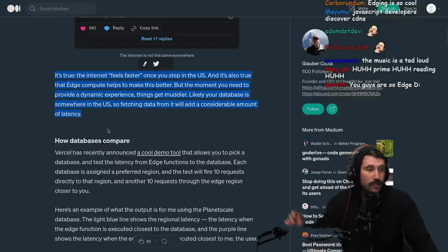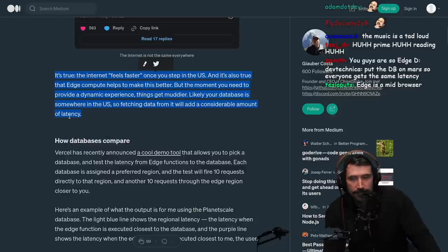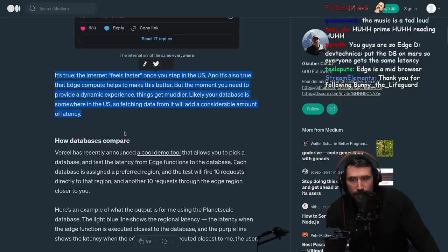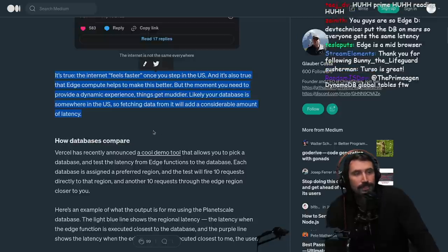So this has always been a huge problem when it comes to databases in edge stuff, right? Is that if you are trying to surf it from Australia, you're going to have to go to the U.S. You have to go to your nearest database, right? And so, like, this is a big deal.